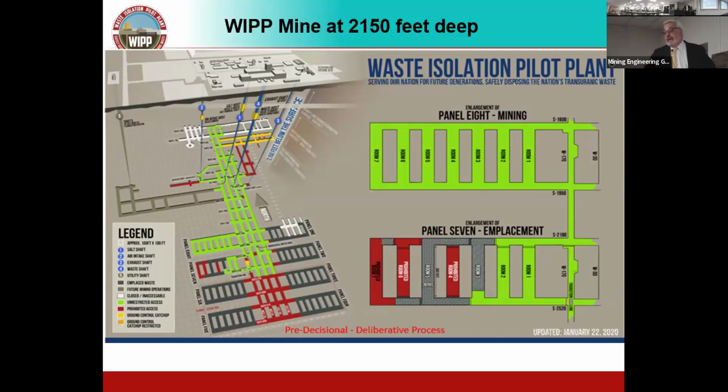So to date, we've created 8 full panels. Some of those panels have completely been filled with radioactive transuranic waste materials, and they're closed off at this time. We're currently working in panel number 8, which is the one outlined in green here. But I think we're in room 5 right now with the placement of transuranic waste. So this has been closed. This has been sealed off right now.